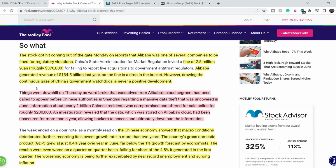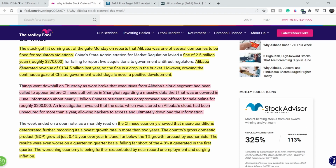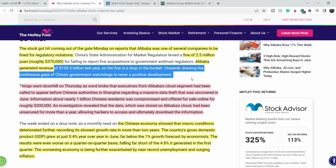And let me quote you this information in detail. The stock got hit coming out of the gate Monday in reports that Alibaba was one of several companies to be fined for regulatory violations. And I have to say that the fine by itself was not so big. It was about 2.5 million yuan, roughly $370,000. And I have to say that Alibaba generated revenue of $134.5 billion last year. So the fine is a drop in the bucket. However, drawing the continuous gaze of China's government watchdogs is never a positive development.